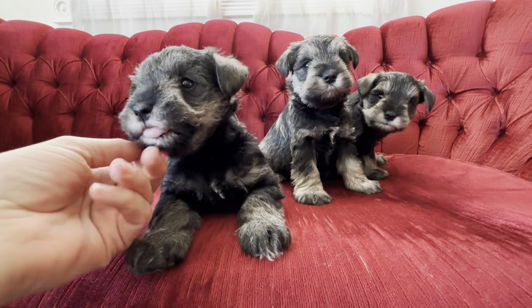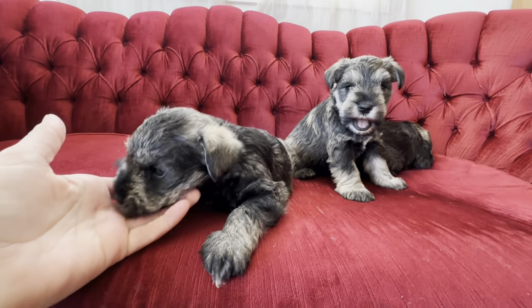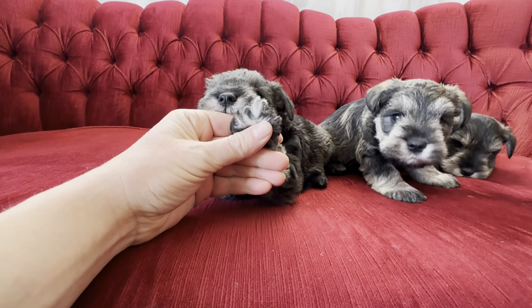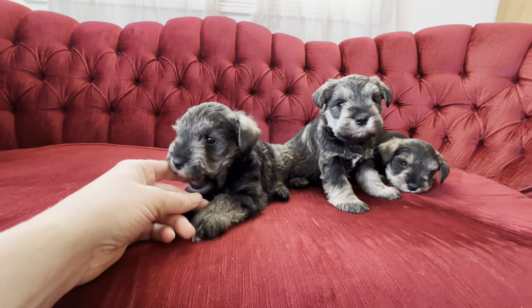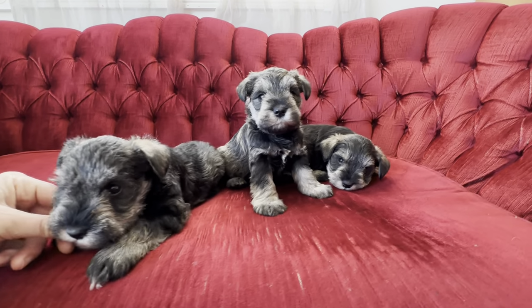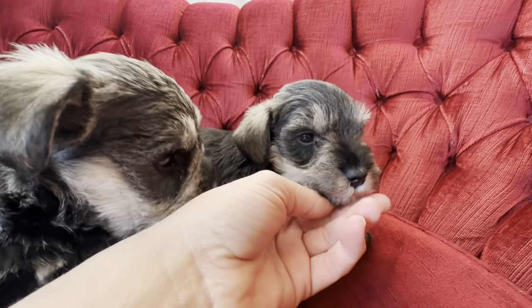Cutie. Hi. And this is one of our black and silver guys. Oh my, you're just so very friendly. And he has the cutest little white patch on his front left foot. Good boy. And over here, Mr. Sleepy is another one of our black and silver puppies.